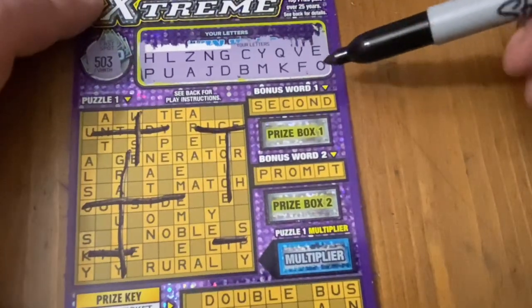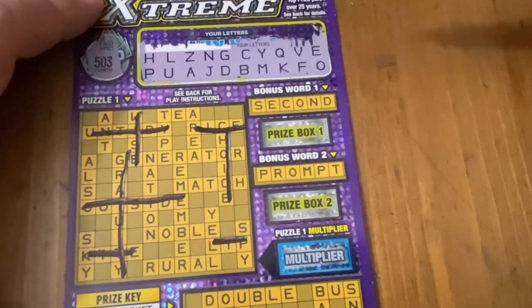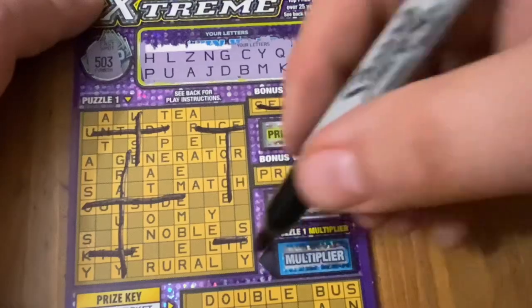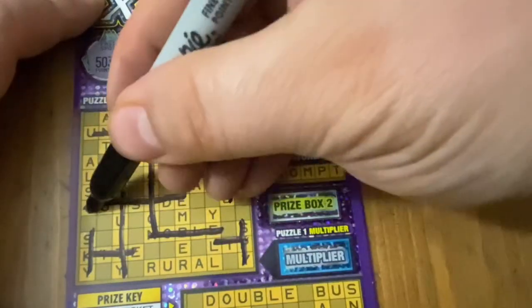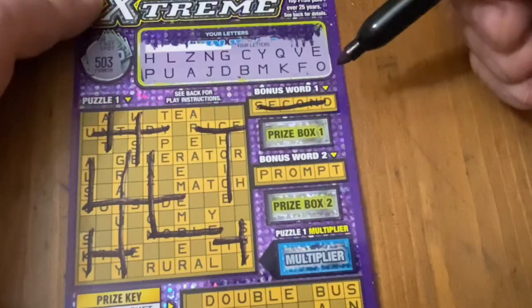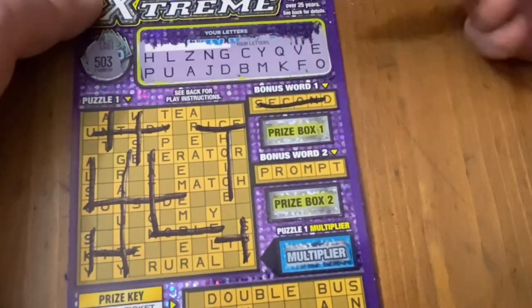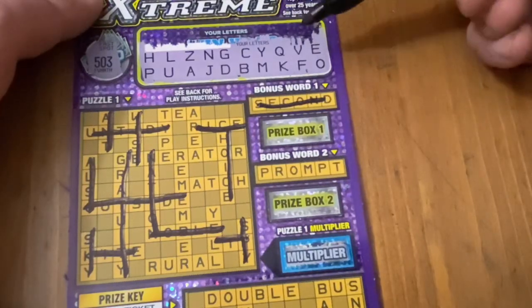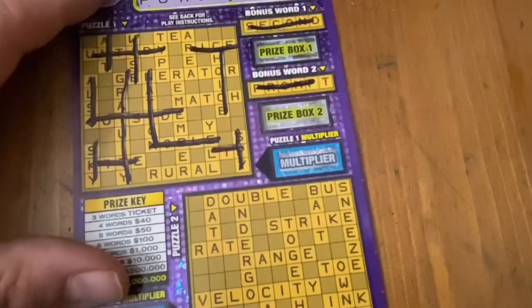Let's try these bonus words here. Second, E, C, O, D. I don't have an S or an N. So anything with S and N also has to go. Alrighty. How about prompt? P, O, M, P, I don't have an R or a T. That's tough. No R or T, that one's out too, so no bonus words.